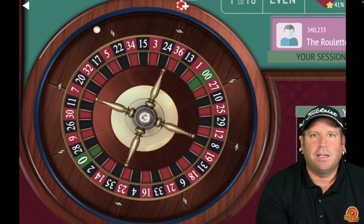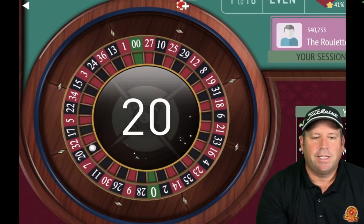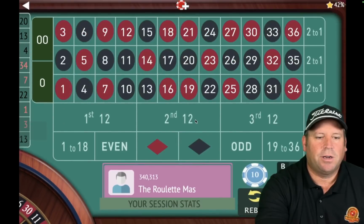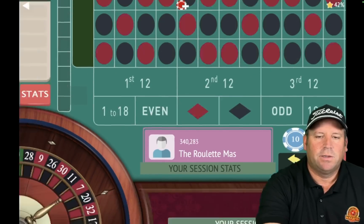Now we're on black, odd, and 19 to 36 for 20 on each. And that is a 20 black. And that is a win. And that's new session profit at 210. We start over. All right, let's go ahead and spin.